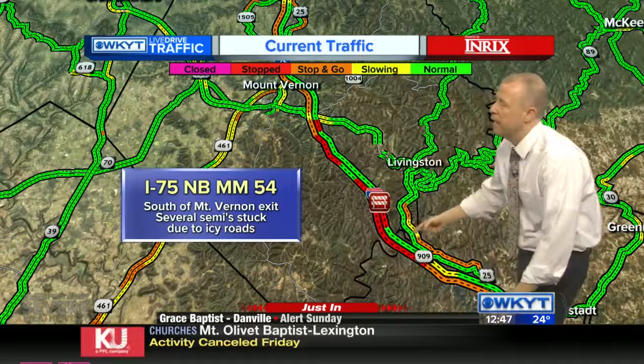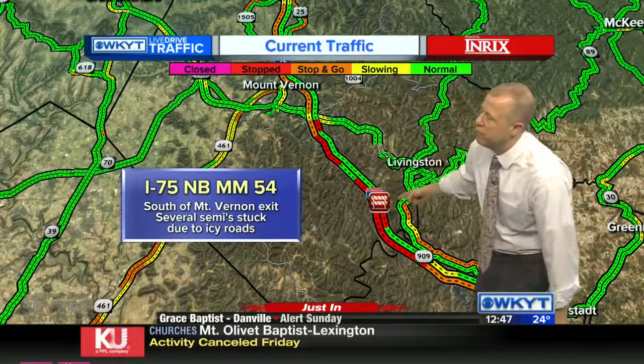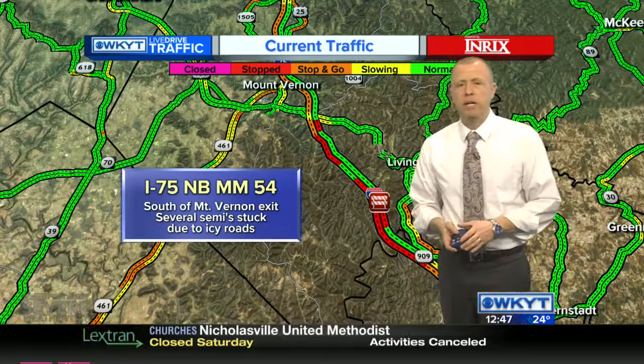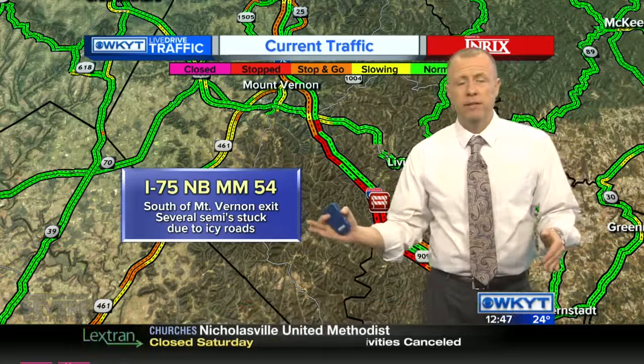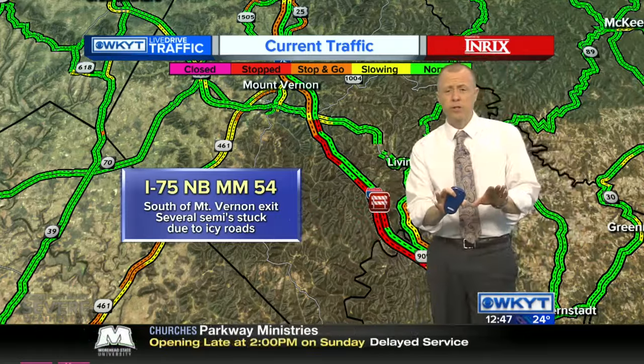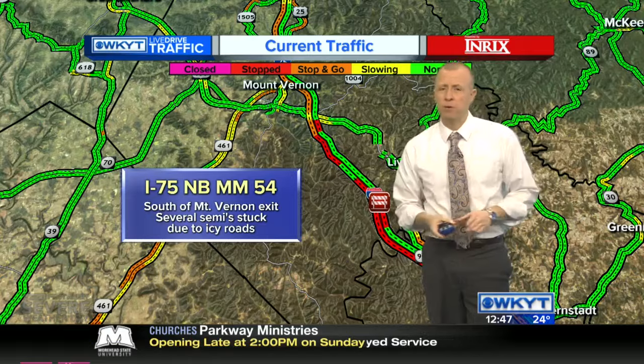And we're starting to see now some issues. Looks like they have shut down parts of Interstate 75 here near Mount Vernon because of semi trucks on the icy roads here and all the collisions. Road closures are a good possibility as we go through the rest of the day.